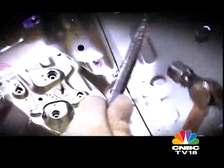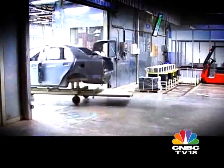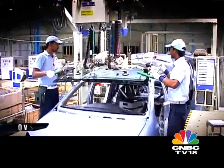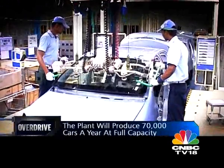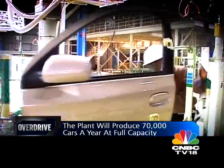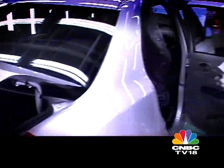Right now though, it's all about the Etios family, and when ramped up, this facility will roll out 70,000 cars a year. These are still early days though, and when we visited the plant, it had been online for barely 2 weeks, with production being slowly ramped up to ensure quality levels are top-notch.